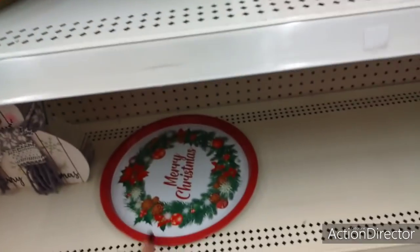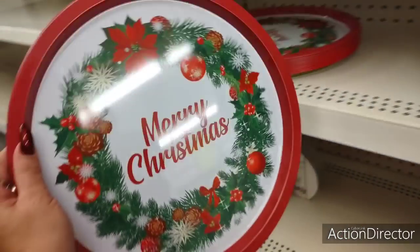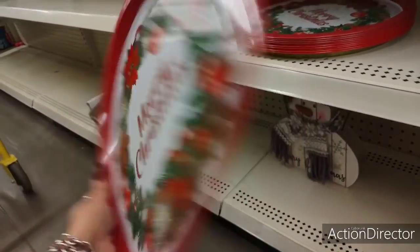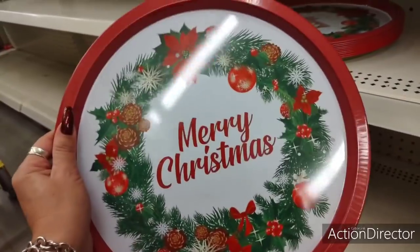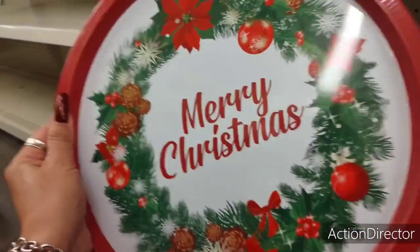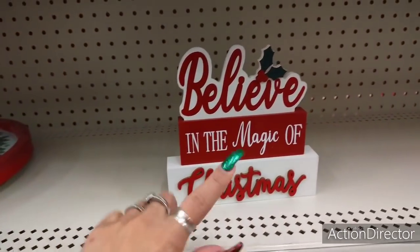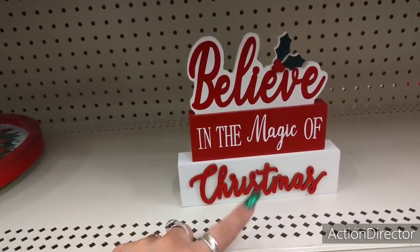$3. And look at these tins. This has to be one of my favorites. It has everything I like. It's old-fashioned. It's got the poinsettias. It's $1. $1. That is too cute. Really, really nice. And again, I don't know why I like this so much, but I do.